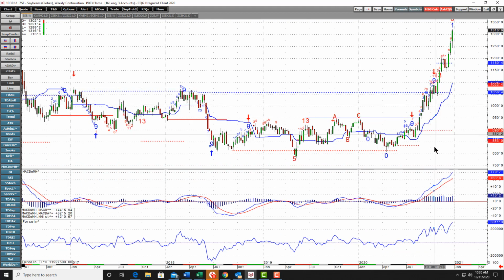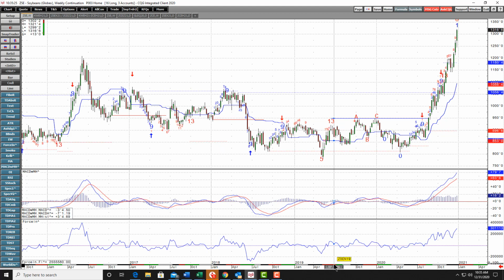You could take a look at this and say, oh my gosh, this is just completely parabolic. But think about what we've been saying for the last several months, okay? This is all the way back to 2016. We've said this for a long time, that if we break to 950, we should move up to this 1060, 1070 range, which we did. We then consolidated. We broke both of these highs back here, and we went straight to the old high at 1209 and 3/4. Man, this market didn't even hesitate. It just blew right through it.